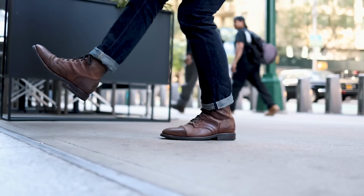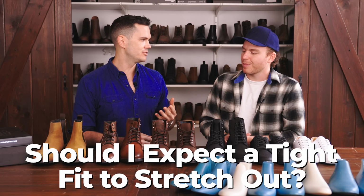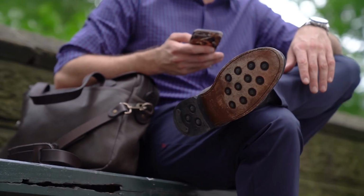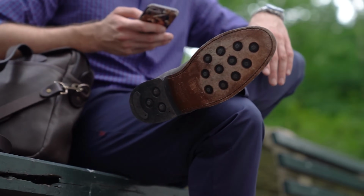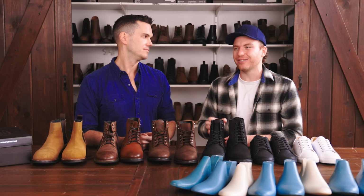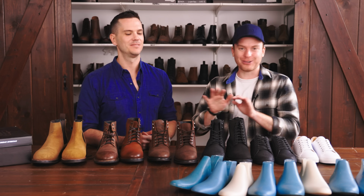Do you not get plenty of people who try it on, it's just painfully tight, and they think, well, I was told the leather will stretch, I'll keep wearing them, but actually they were just too tight from the get-go? It's really important to think about snugness as a bit of snugness and not pain, right? There's a very, very big difference. If you're wincing as you walk, you have the wrong size, for sure.